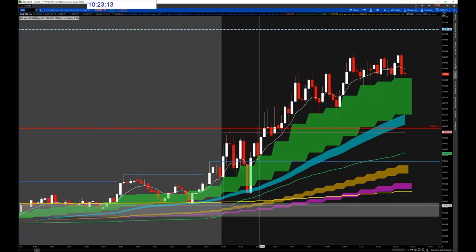So this is more trendy. The five is far from the three, far from the one. And this level, for example, with the big heat map, is a very good support to enter long. So start watching for these.